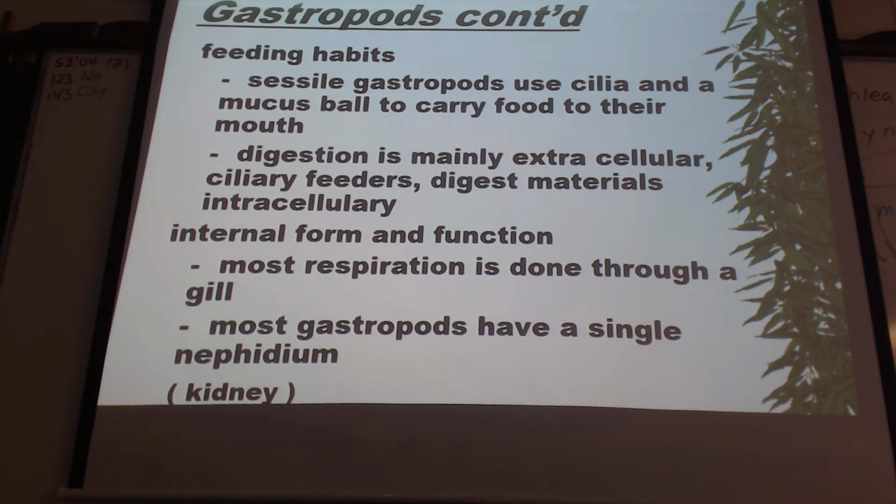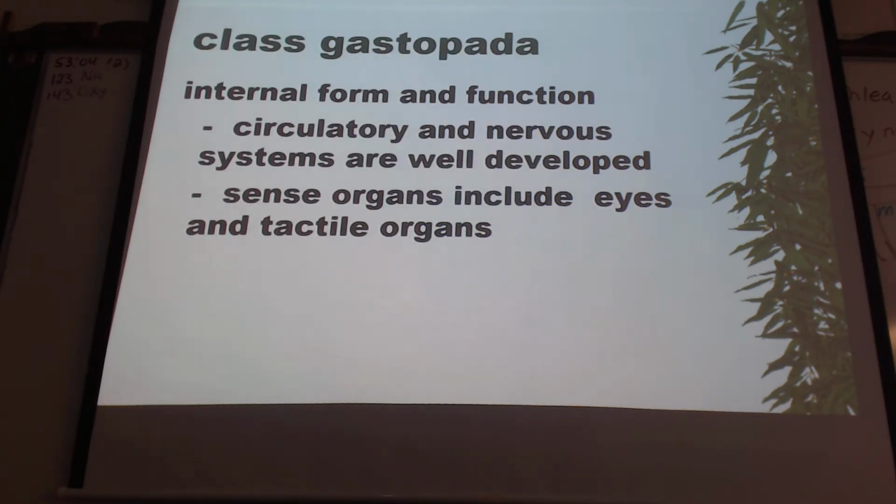So again, as you had mentioned, ciliary feeders, that's true. Now, what is the function of this guy right here, kidney? Yeah, it's a filtering device. That's right. Okay. And then Mr. McKinney, doesn't your kidney filter your blood? Okay. It does. That's right.